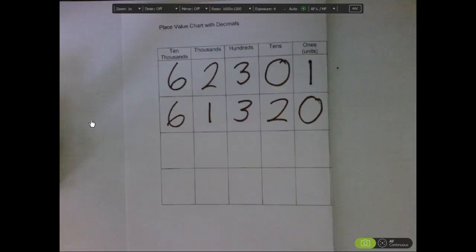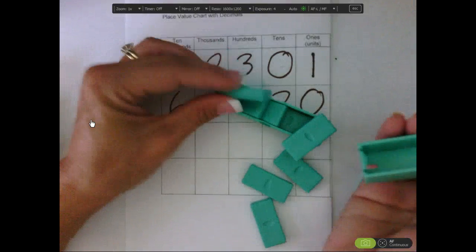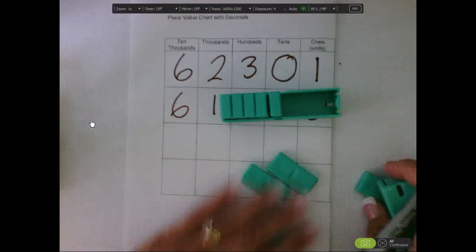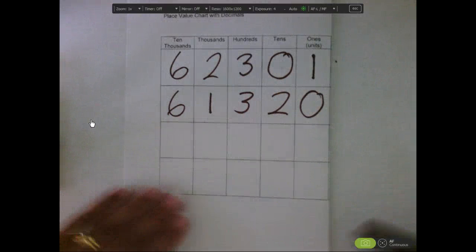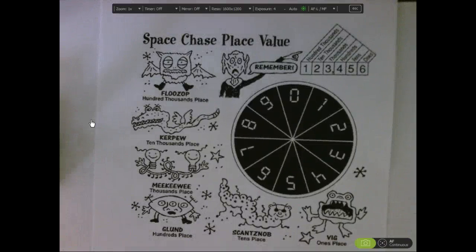This is a DigiBlock, and we can see how to compare place value, and we see that there's 10 ones that make a 10, and then that these 10 tens make 100. And so sometimes your child will need a hands-on manipulative to play with, and I'm going to show you some virtual tools in just a second. This is another fun activity, and I'll share this with you as well. This is the Space Chase place value game.